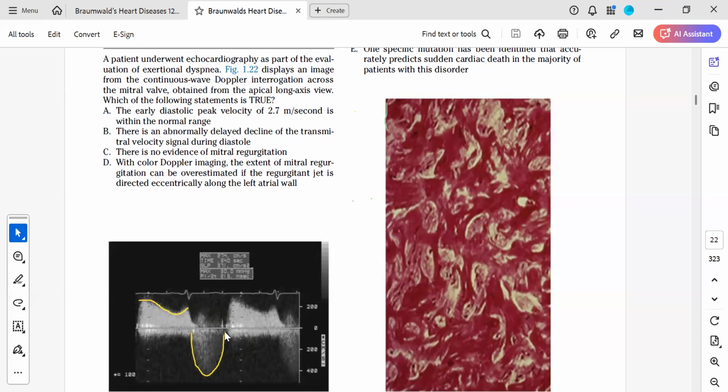So rather, eccentric jets are likely to be more underestimated when it comes to regurgitation. And if you look at the various means of estimating the severity of regurgitation, it is based on an assumption of a central jet. If you look at the PISA method and the others, it assumes the jet to be central.